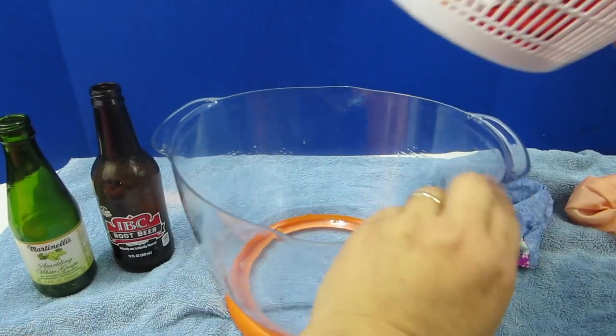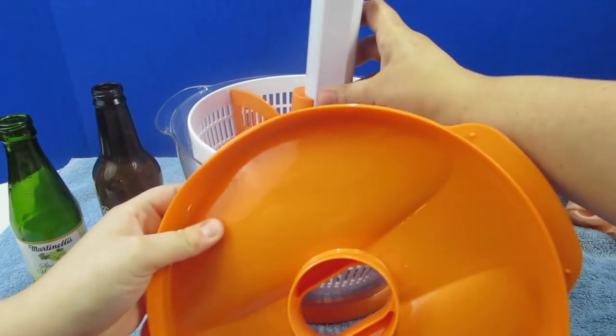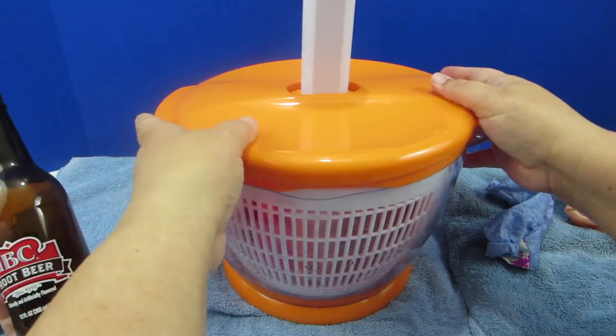Okay, so we take this. And before you start spinning back in there, do we want to talk about these? Yes. Okay, wait a minute. Let me put the lid back on.